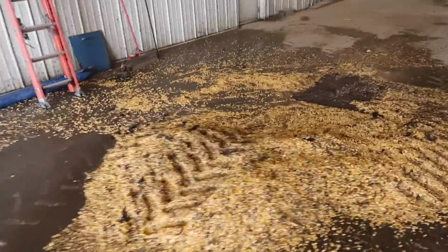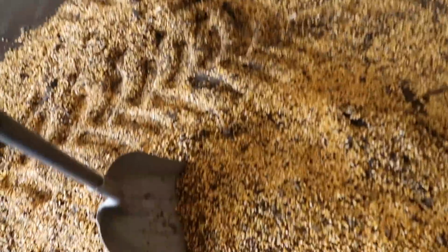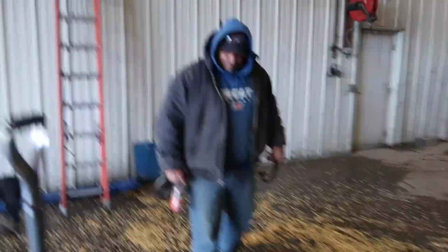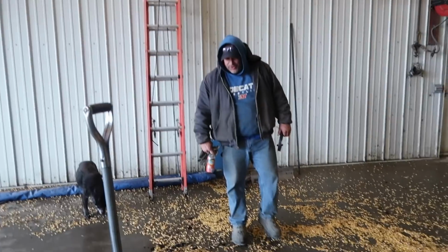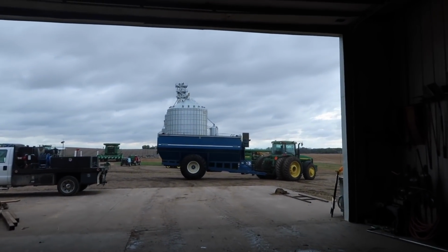Look how much corn was in that thing, stuck to the bottom of the auger. Shoo! That's $55 worth of corn right there. Hey, remind me, we gotta do that vegetable line.